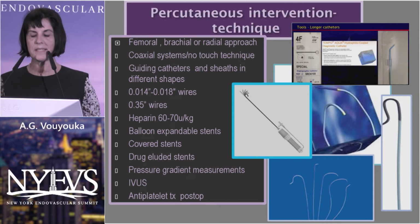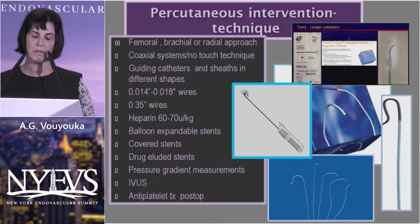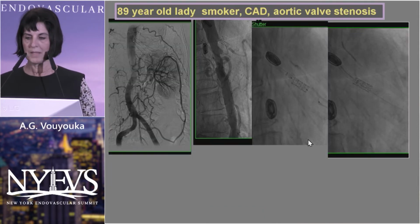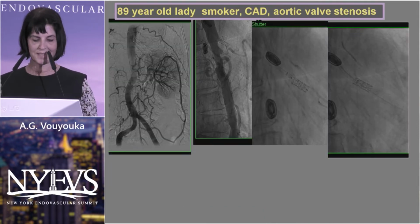Balloon expandable stents are the mainstay for the procedure. Covered stents are preferred. Pressure gradient measurements before and after the procedure are preferred just to determine the success of your procedure. Some people use IVUS, and antiplatelet treatment is debatable. I'll have to go quickly in these cases.